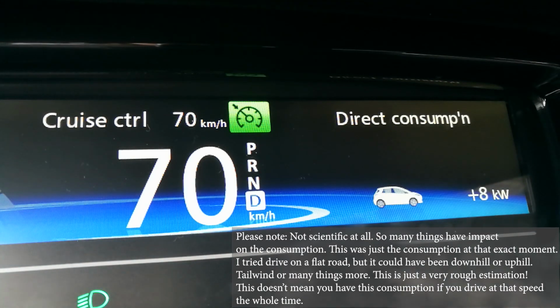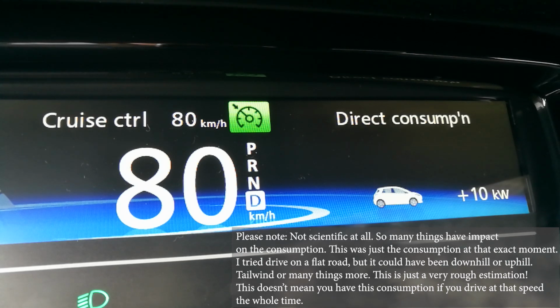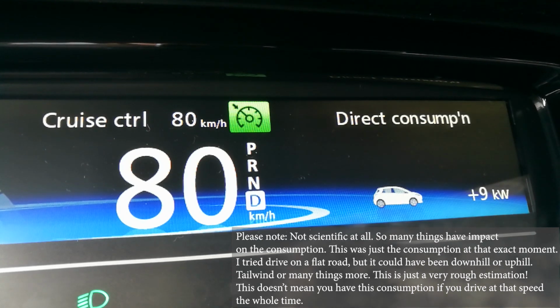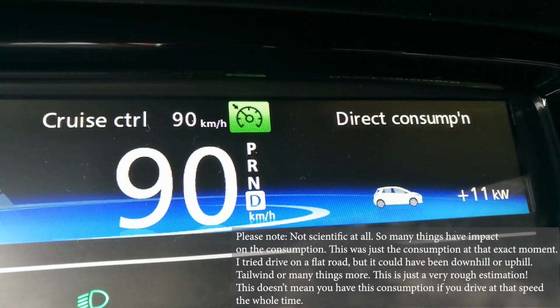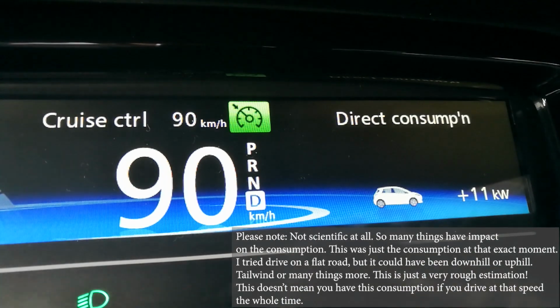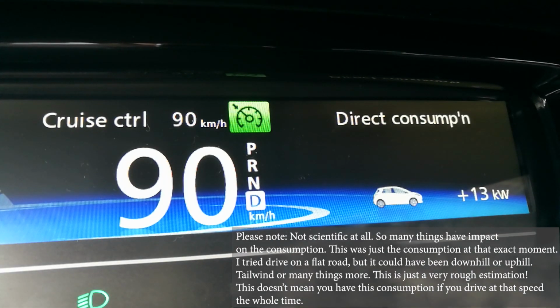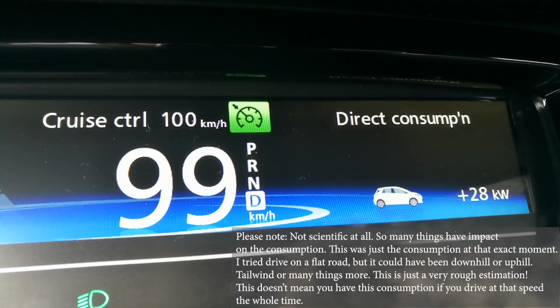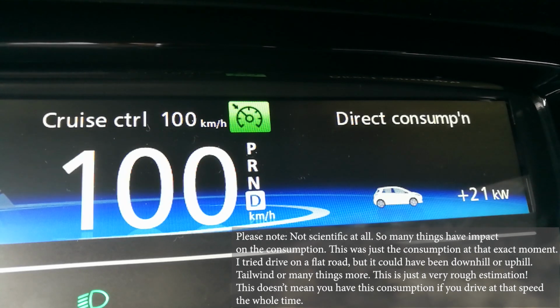7, 8, 9. Now we're doing 80 at 10, 9, 10. Let's go 100. Beats up strong. And no eco mode, by the way. That's crap, nobody needs it.